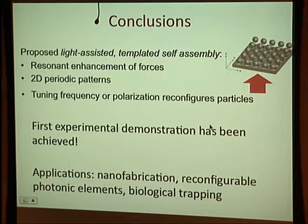So we've achieved the first experimental demonstration using polystyrene particles. We're also interested in being able to do this with a range of other different particles. For example, metal particles are of interest in order to be able to assemble plasmonic or metamaterial substrates.